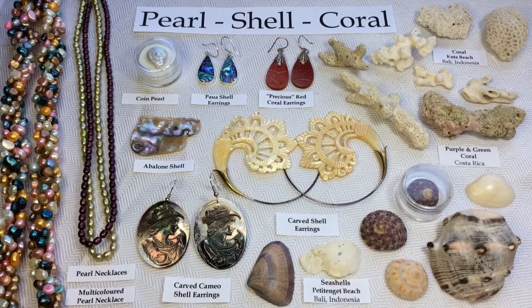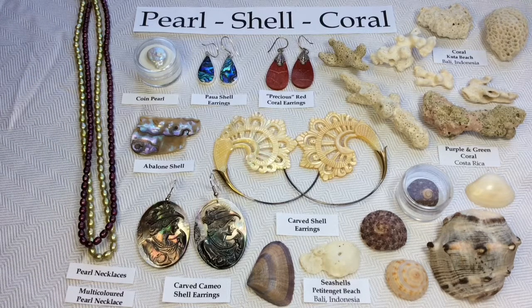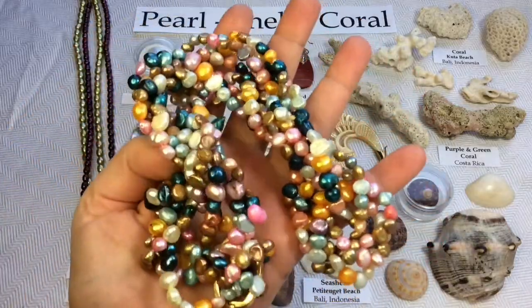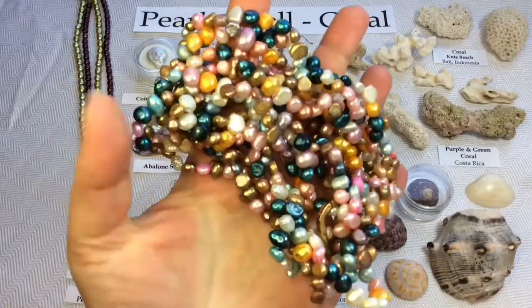Today we're going to be looking at something a little bit different. We're going to be looking at pearls, shells, and coral. I know there are people out there rolling their eyes saying, that's not minerals. But hear me out. Hear me out. So I think we're going to start with pearls. I'll start by showing you my multicolored pearl necklace that was purchased in Mykonos, on Mykonos Island in Greece.